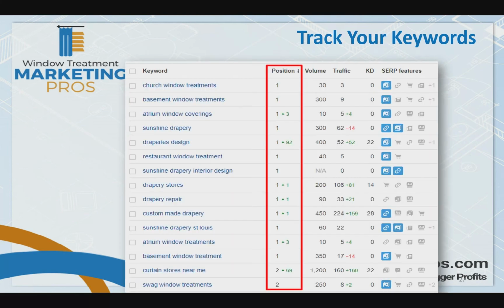And then you're able to track those through some of these different services. This is a keyword report that we use for our clients. And we give them the keyword, the position that they're in for that particular keyword in their city, how much volume each of those keywords potentially could bring to your website. And then the red and green there is where they were listed the previous time that we ran that report, which is once a week.